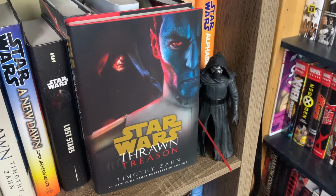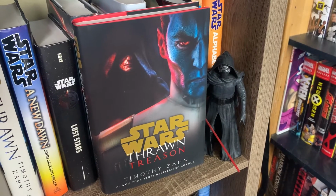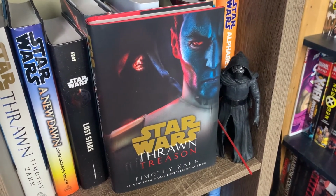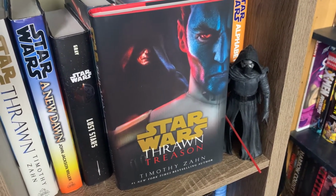Thrawn Treason, which again is a little mixed, but I actually really enjoy Thrawn Treason. It is kind of confined into a specific timeline, but it is a really solid book and has a lot of really good Thrawn moments. Ties in very nicely with the Rebels finale, so definitely pick it up if you're a Rebels fan.